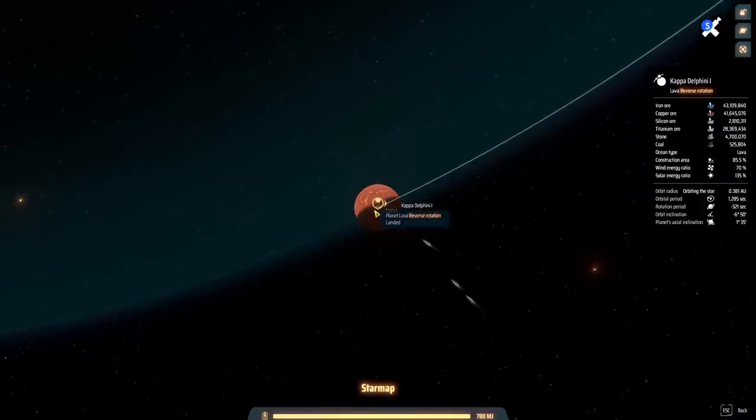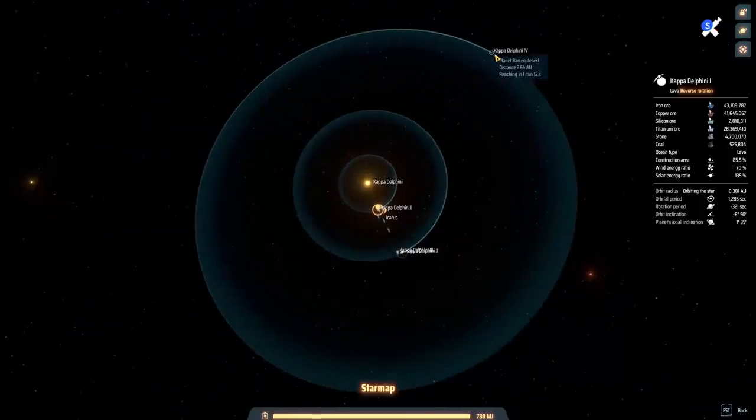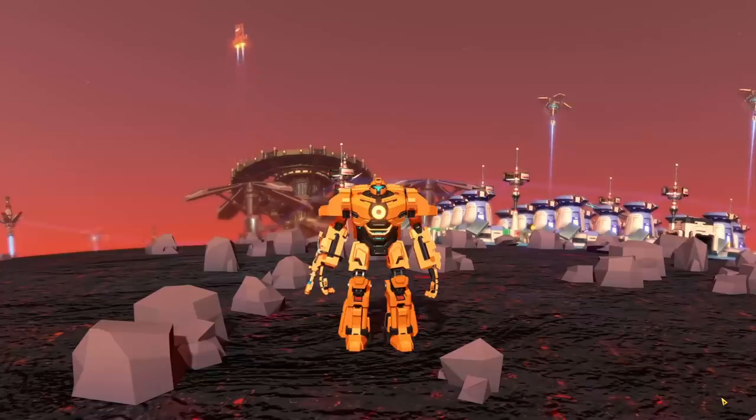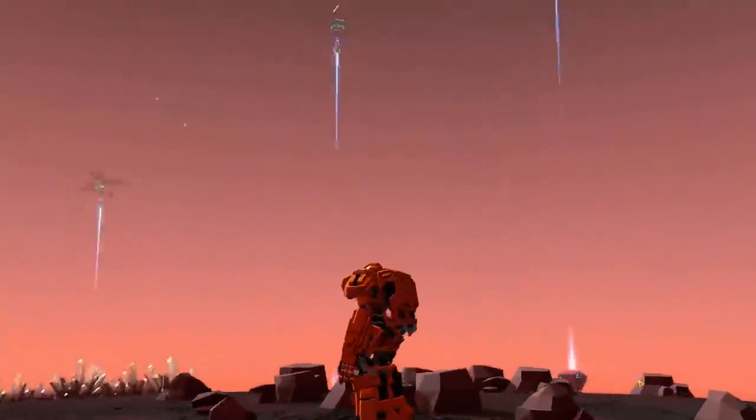And now we can easily just rebuild that exact system over on Capadelfini 4 and take that planet over as well. And now with our logistics all settled, next time we're gonna start setting up our Dyson Sphere.